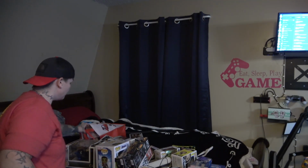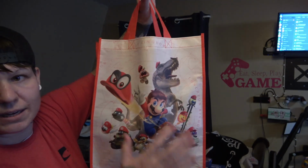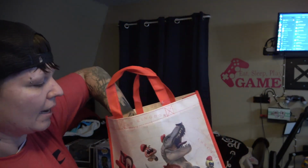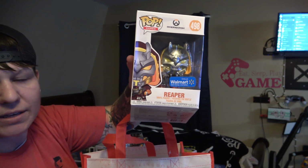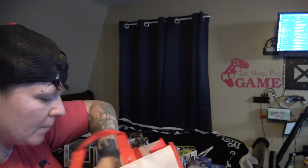And let's see here. So when I went to GameStop tonight, my wife comes out with this goodie bag and says, can't wait to show you what's in it. I'm a huge Mario fan, so she did get this bag on sale, and everything was like a percentage off. So let's see. Also, guys, I have this one. This was not from GameStop. This is actually from Walmart. So this was Overwatch. I do play the game Overwatch. Really love it.